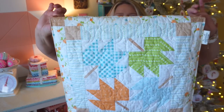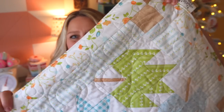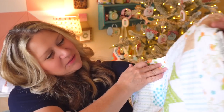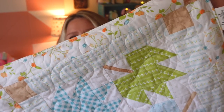And here we go. I thought I would take it out just so you can see it a little bit better. It's a little bit stretched out since it was in my pillow form, but isn't that so fun? And here you can see the prints that I used for those borders a little bit better as well. For the quilting on this, what did I do? I think I just did big swirls, did I? For the quilting on this one, I just did some big swirls and loops.